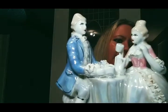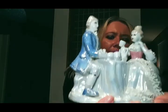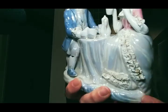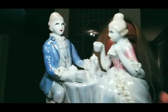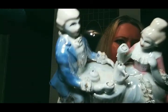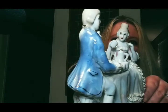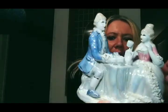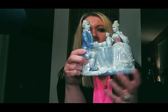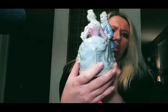Look at this. Isn't it cool? This was a find from, of course, the Goodwill. And it does have a little bit of the lace detail. It's got just that beautiful luster finish. Guess they're having tea time. There's his face. There's her face. She's wearing pink. He's wearing blue. It's a really nice piece. It's really cool. This one will be up on eBay soon. It's just beautiful. Tea time.